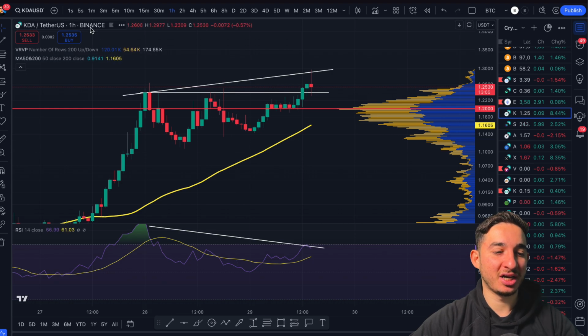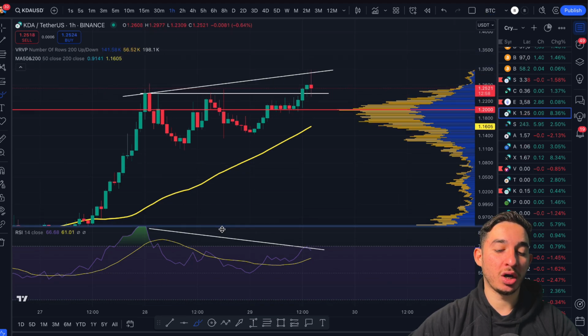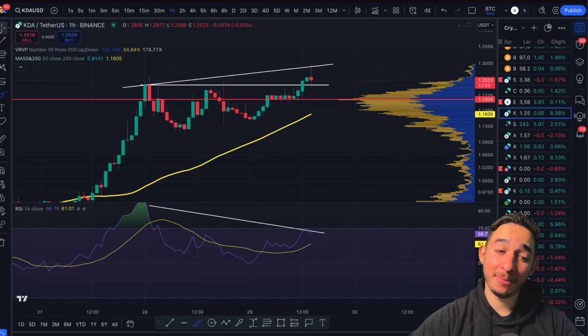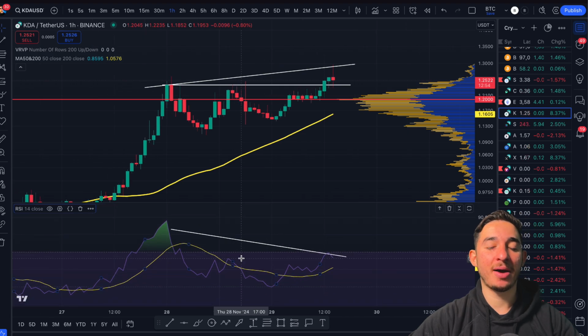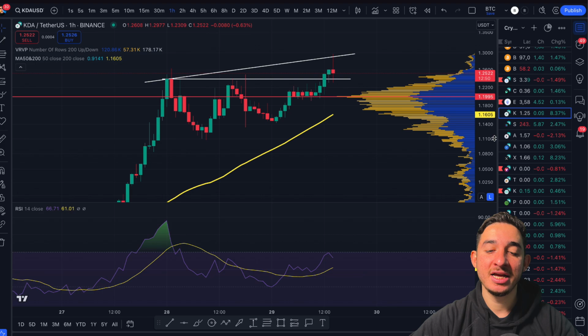If we have a look right here at the longer time frame, the bigger time frame before we dive into Bitcoin, you guys can see right here that KDA obviously is making higher highs on the charts and lower highs on the RSI. Now, typically this is a bearish divergence. I'm not really going to count this as bearish because we are in a bull market at the end of the day. Things are looking good.